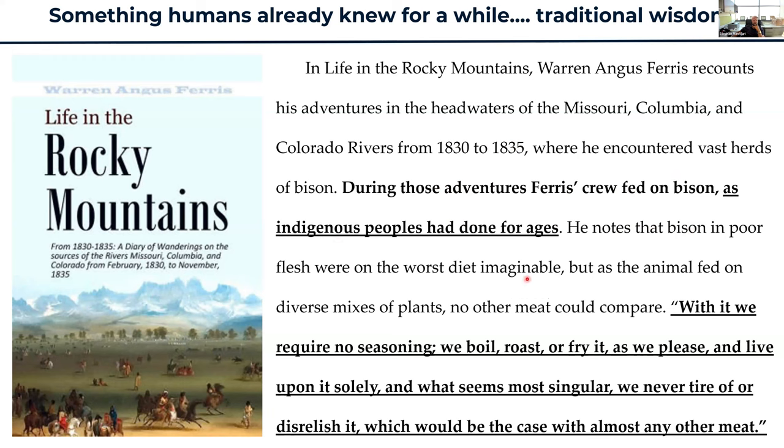I'm picturing a not so great looking pasture. But as the animal fed on diverse mixtures of plants, a very biodiverse pasture, he said no other meat could compare with it. We require no seasoning. We boil, roast, or fry as we please and live upon it solely. That's what seems most singular. We never tire of or disrelish it, which would be the case with almost any other meat.